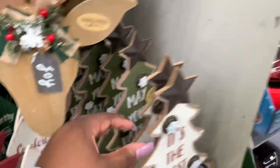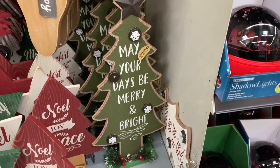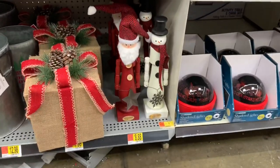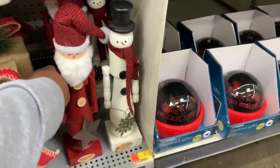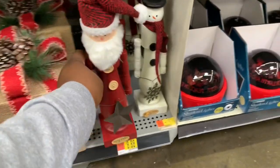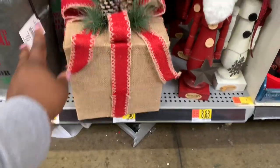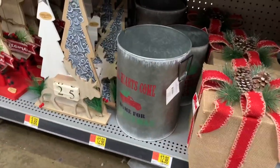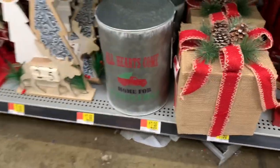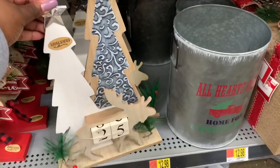This one says Noel too. Let's see what the green ones say. May your days be merry and bright. That's pretty. And they got the snowman nutcrackers and the Santa Claus down here. Handcrafted. These are $8.88. We have the gift box down here. This one is $7.98 with the burlap material. This one says All Hearts Come Home for Christmas. $12.98. And this one is a little countdown with the moose. 25 days to Christmas.